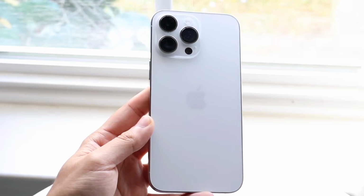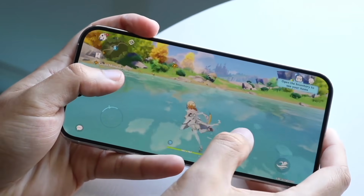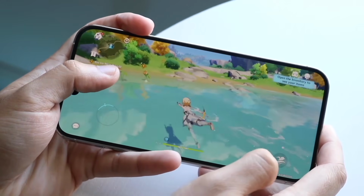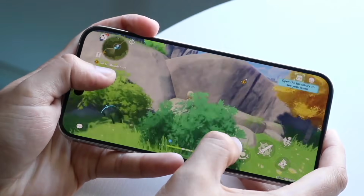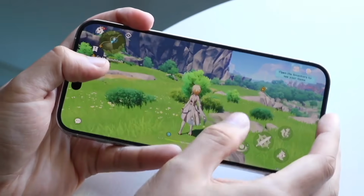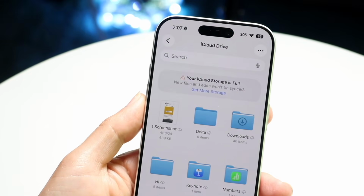Now, I will say it's not perfect. It doesn't get the brightest, and there can be some issues with that. There's a little bit more bezel on this device too, when compared to some other devices you might end up looking at. But for the most part, if you're in the market for a phone, I do think the iPhone 14 Pro Max's display on the front side still looks pretty good.